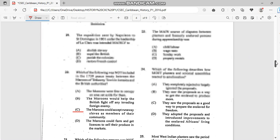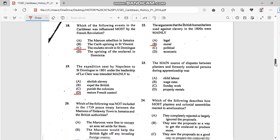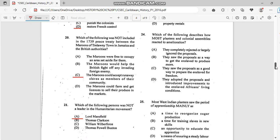Number 22. The arguments that the British humanitarians used against slavery in the 1800s were mainly moral. Number 23. The main source of dispute between planters and former enslaved persons during apprenticeship was wage rates. The wages were so low that they were causing all of the problems and arguments.